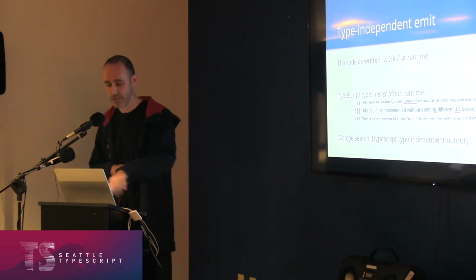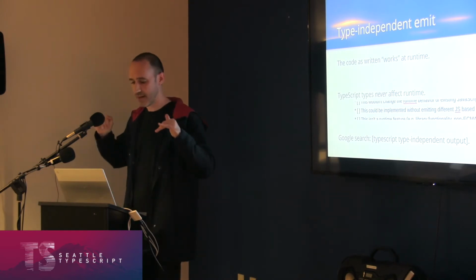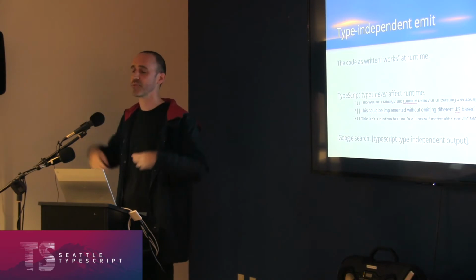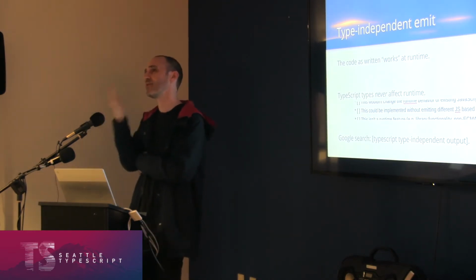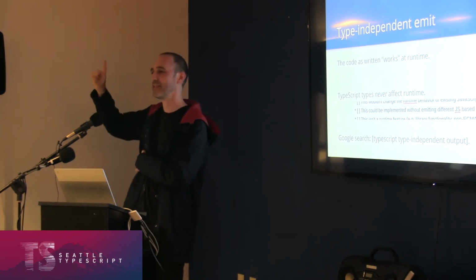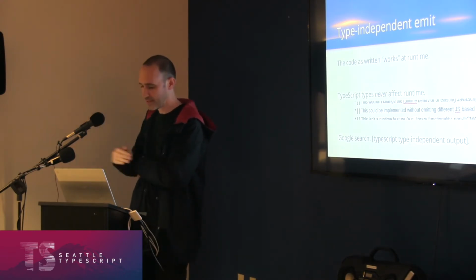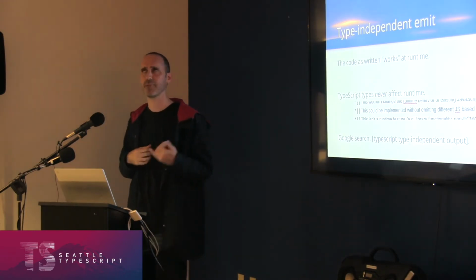If I may plug my own blog, I wrote a little blog post about this. This is the key to becoming a TypeScript wizard. There are all these questions like, hey, does TypeScript do X or Y? And you're like, well, because it can't do anything based on types, the answer is clear. It is like the blue pill or the red pill of TypeScript.